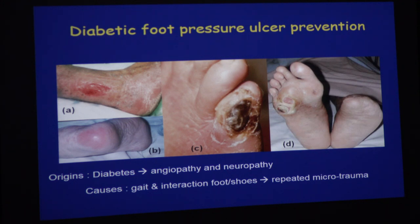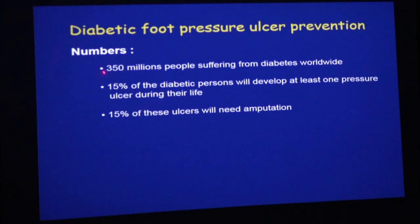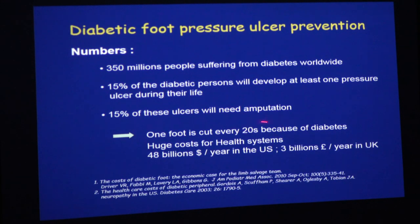Because if we look at the numbers, here are more details on the number of people suffering: 15% of those people will develop at least one pressure ulcer, and 15% of them will need amputation, which gives this number of one foot cut every 20 seconds.